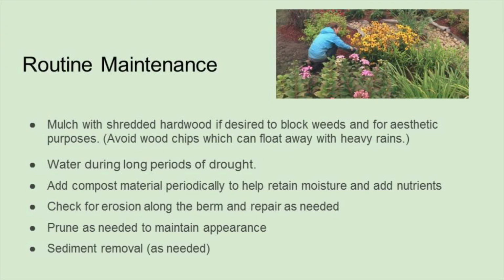Your rain garden will require routine and ongoing maintenance. Make sure to follow the suggestions as shown, and also take some time out to really enjoy all of your hard work.